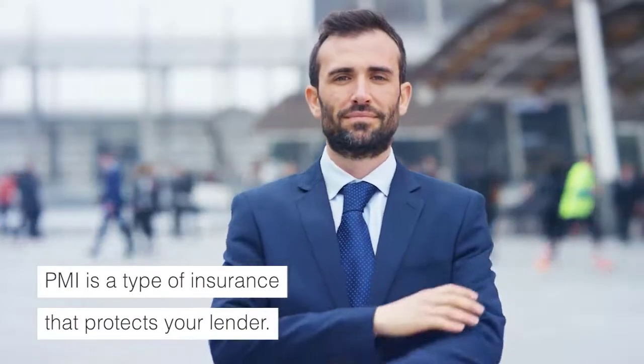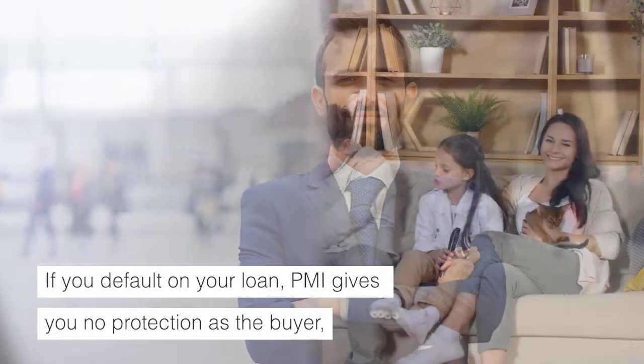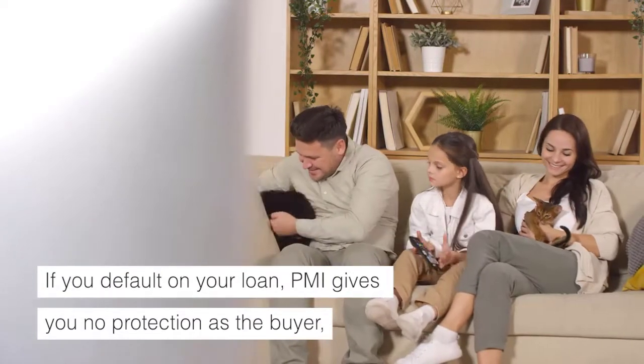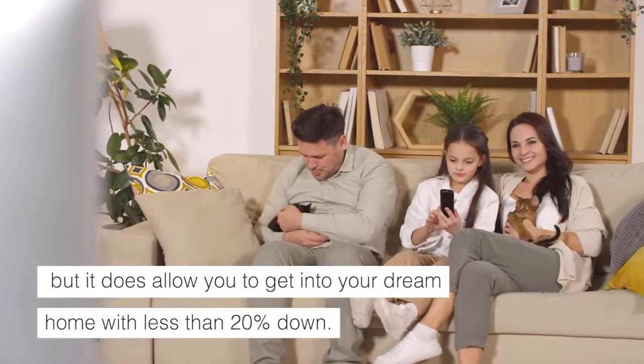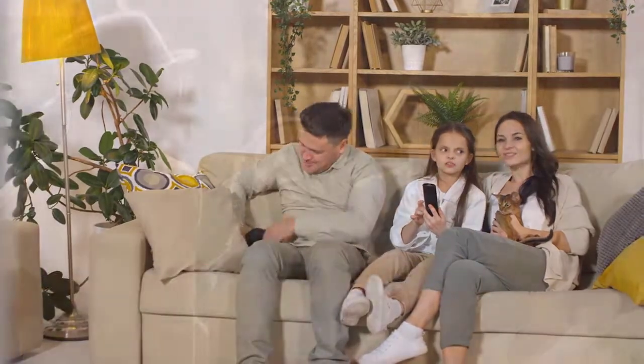PMI is a type of insurance that protects your lender if you default on your loan. PMI gives you no protection as the buyer, but it does allow you to get into your dream home with less than 20% down.